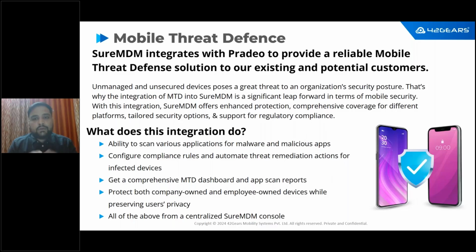That is the main core of interest why the integration of this MTD into our flagship product SureMDM is a significant leap forward in the mobile security world. With this integration, we are offering enhanced protection, comprehensive coverage for different platforms, tailored security options, and definitely support for regulatory compliance. Now, what exactly is this integration doing?